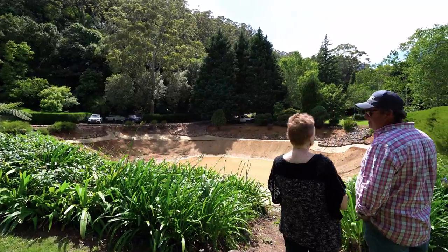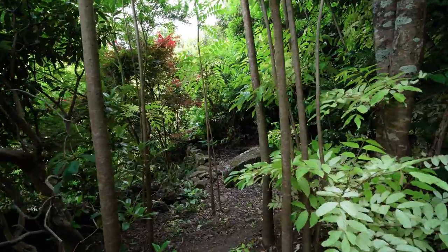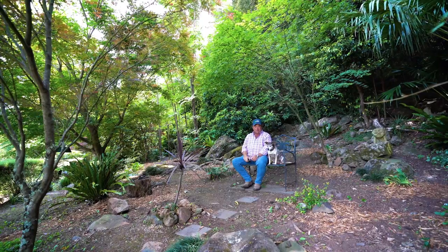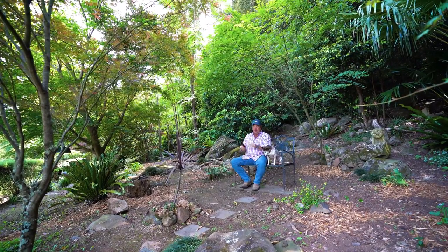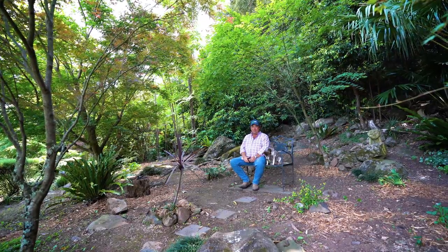Now, the dam's not full at the moment, they're working on that, but when that is water, and you've got layers of hedges and then the paddocks in the background and established trees. A nice cool spot with your best mate. Taking in the moment, your thoughts. Every garden should have a spot like this.